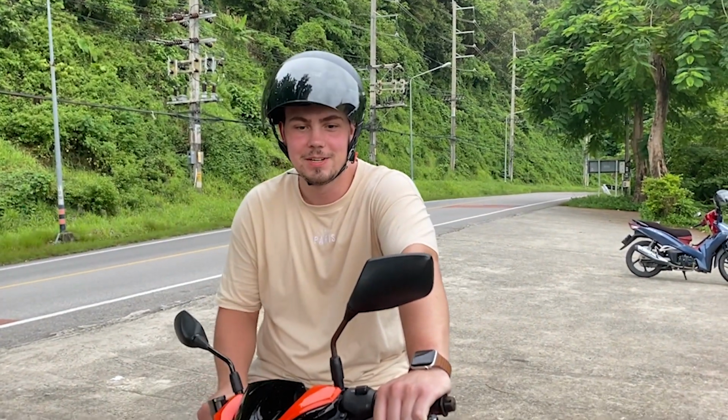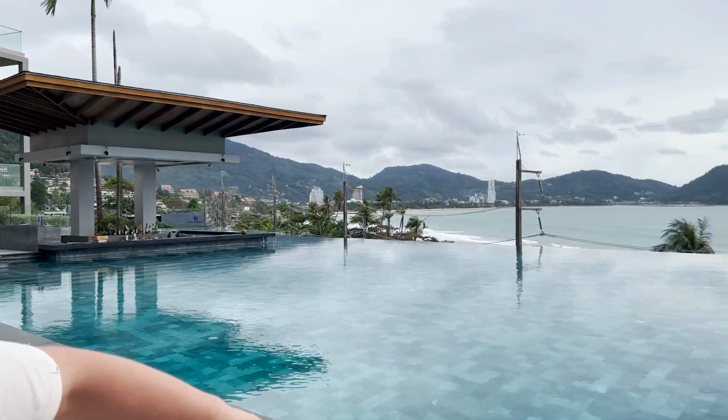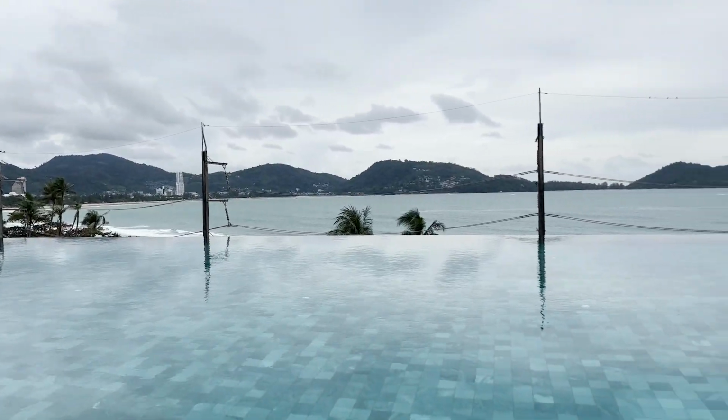Good to go? Good to go. Teriyaki on spicy chicken. Swiss burger. Such a nice view though.